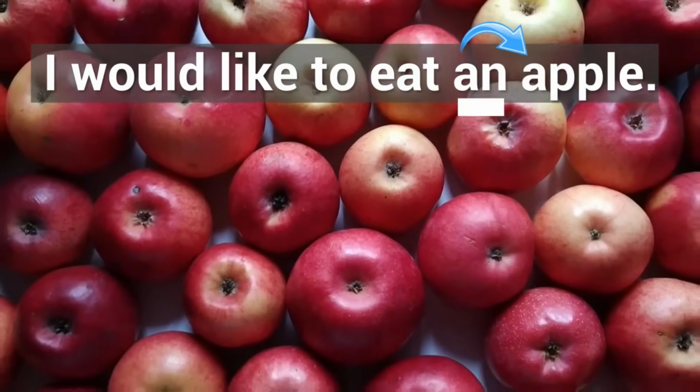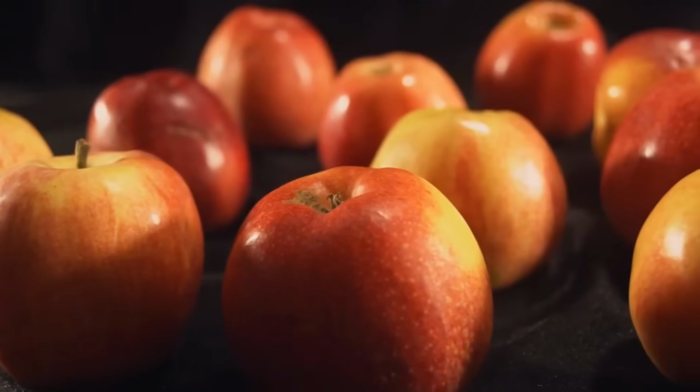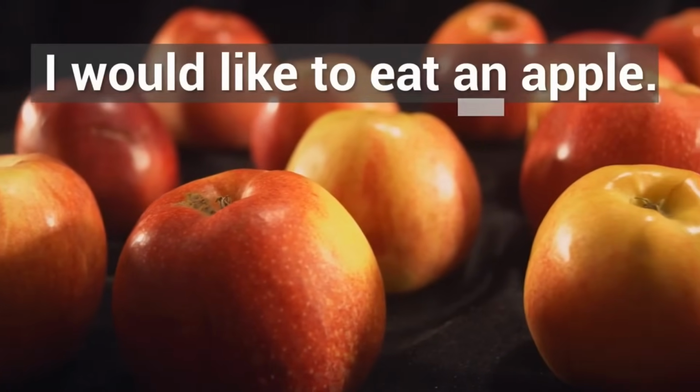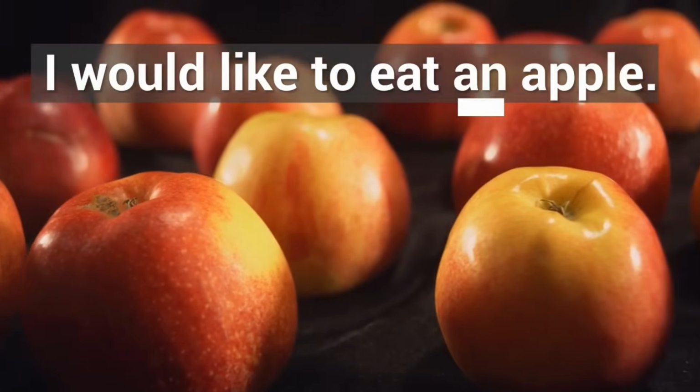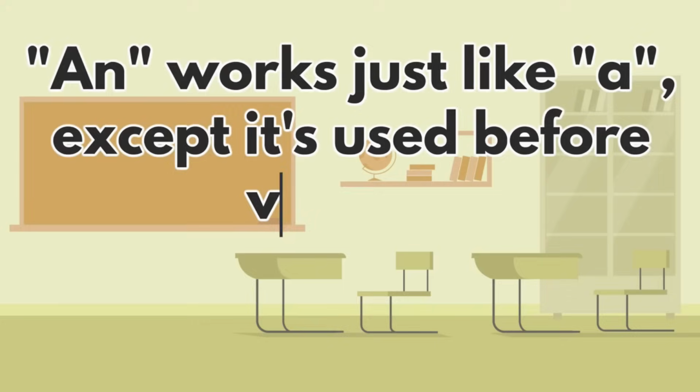It's indefinite because I'm not asking for a specific apple. I could have any apple. I would like to eat an apple. An works just like A, except it's used before vowels.